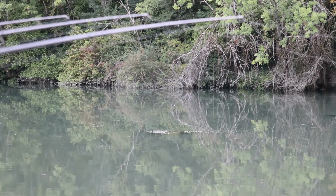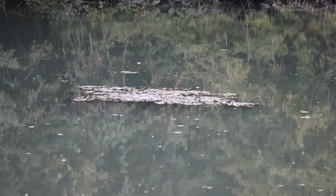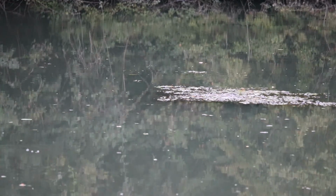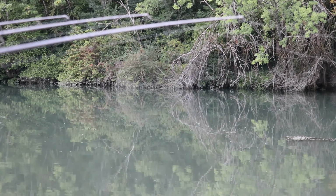Guys, the river's in full flow at the minute coming in. You can quite clearly see the problems I've got, the massive weed beds that are coming through. As soon as they hit your line, that's game over, especially if you get a couple of them.